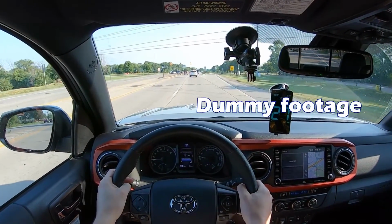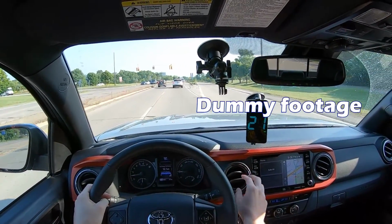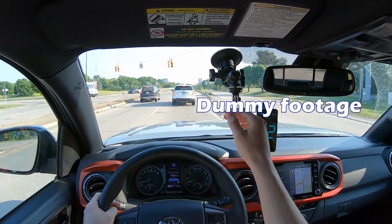Alright, let's get out on the road. Unfortunately, Toyota systems, especially this one, go out for, I think it's about 5 seconds or so before the music comes back on.